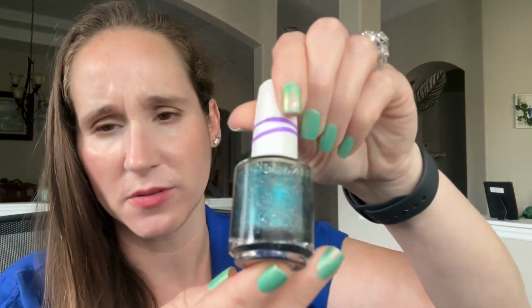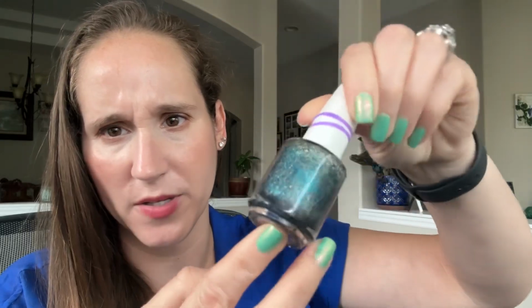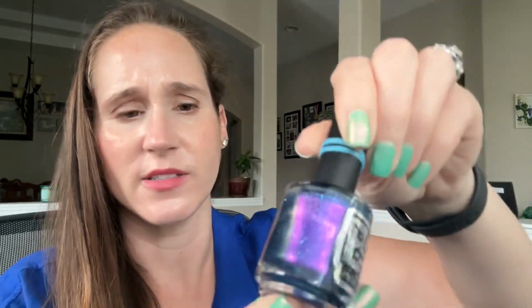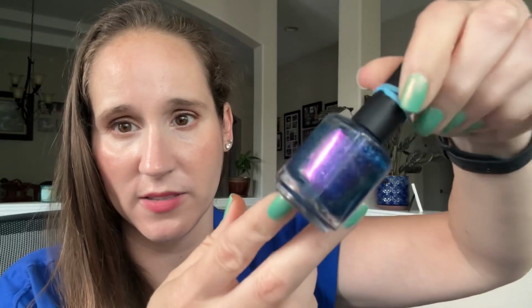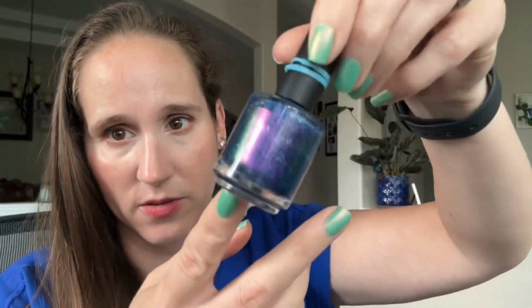Okay, then we have Cuticula's Luminous Stone. And keep that one. Okay, we have Beasley's Lacquer Tartarus. Got this one from Rewind last year or the year before? 2021, but I believe the Rewind was 2022. Very beautiful. I'm going to keep that one.